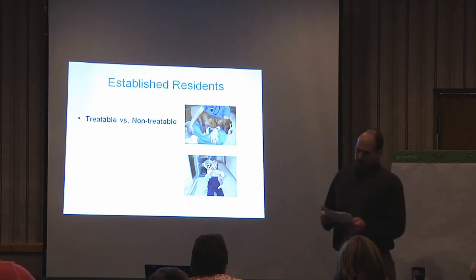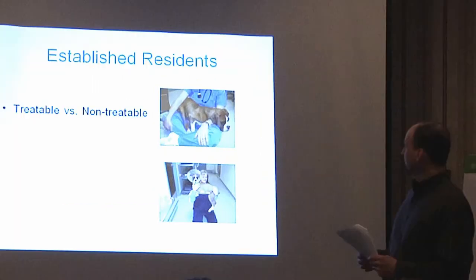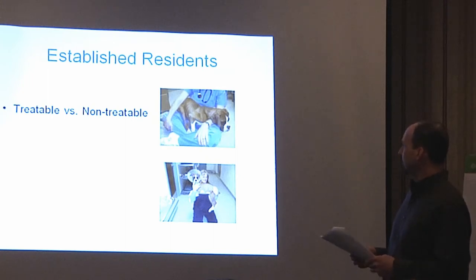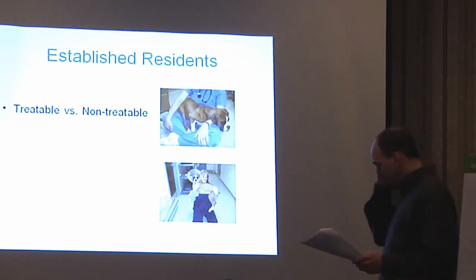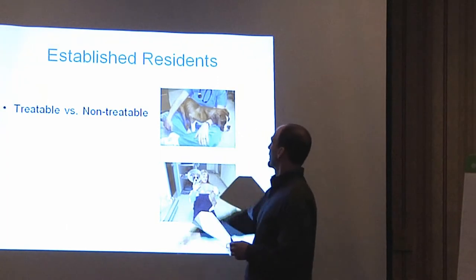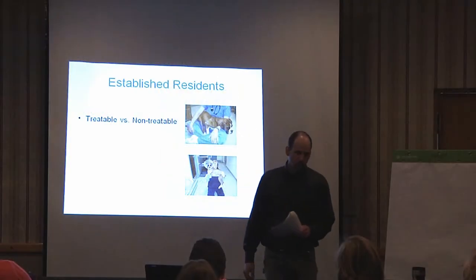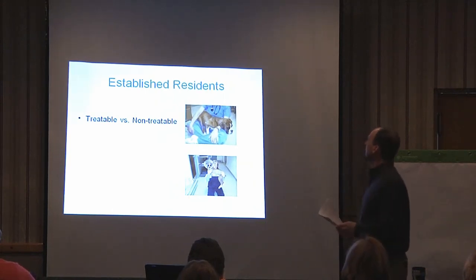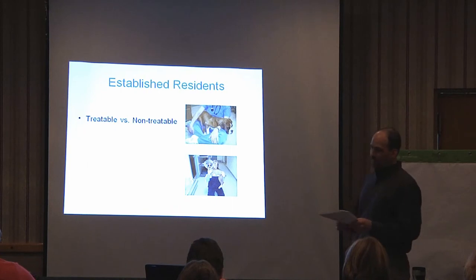Our established residents, those are the ones that can sometimes become sick when we're not expecting it. And again, we're going to have to decide, is it treatable, is it not treatable? Sometimes we'll have an animal that came in looking pretty healthy and looking happy, and then it's ending up looking like this. So we know we have something major going on. We've got to decide which way to go, and can we get this treated or not? We have to answer other questions like, is it something that could possibly be transmitted or not? So we need to worry about that.